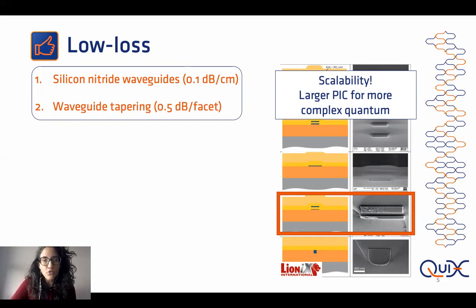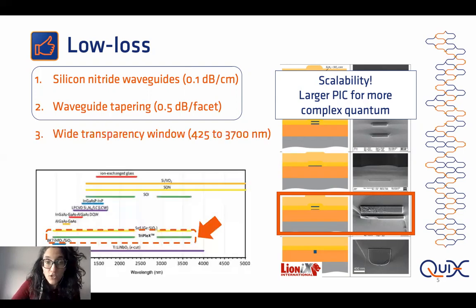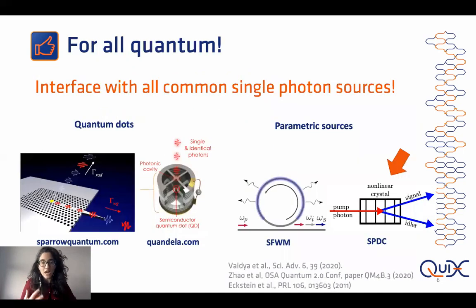And this means that we can achieve larger and larger chips for increasingly complex quantum applications. Another very important property of the material platform that we work with is its wide transparency window that goes from the visible up to the infrared. And this latter property translates into the fact that our chips are good for all qubits, meaning that we can interface them with all common single photon sources, from the commercially available quantum dot devices, as from Sparrow Quantum and Quandela, to the probably most commonly used in academia, parametric down-converted sources.